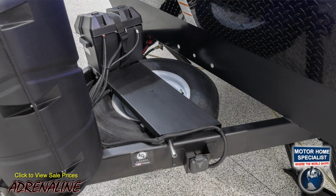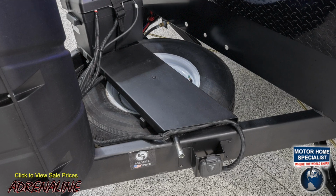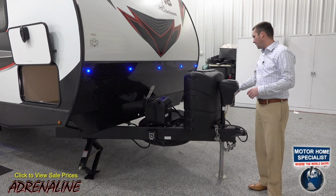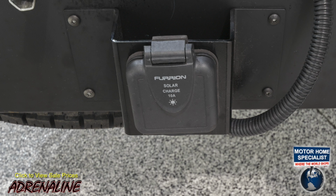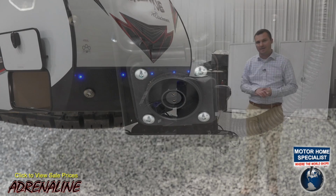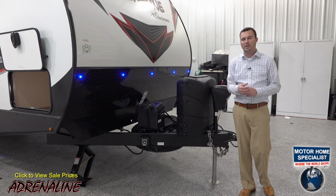It's easy to access. You just lower it right here and you pull it out. No climbing underneath your trailer to get it. Now on the other side of this, we have a connection for the Furrion solar panel. What it does, it allows you to plug that in and it'll trickle charge your batteries on a nice sunny day to help keep your battery fully charged.